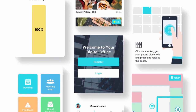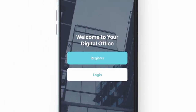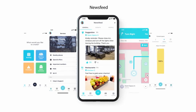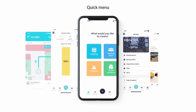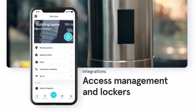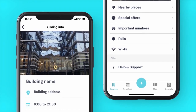How about starting with useful functionalities for your daily tasks? Once you log in, you're just a few clicks away from a wide range of building amenities. Find useful tools in the Services, Newsfeed, Map, Controls, and Quick Menu. Forget about access cards. Just use the app to open doors and lockers. The app goes beyond your office, providing basic information about your building and its surroundings.